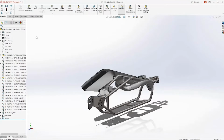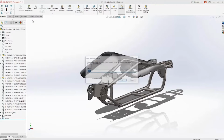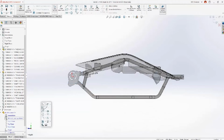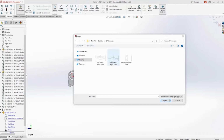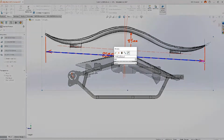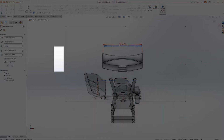Dan hides components he doesn't need to allow him to focus on his design. Then Dan imports this sketch image and resizes it to specific dimensions. This is a great starting point for the board design. He adjusts the images.